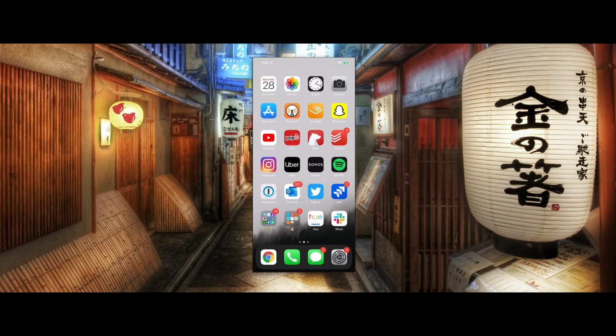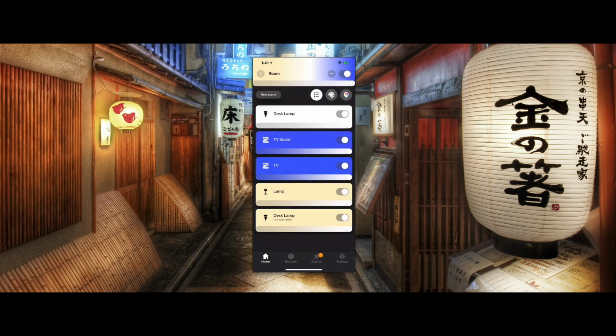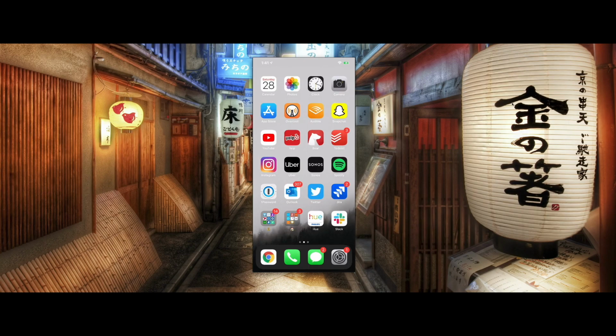You'll notice that Hue Light is outside of that folder, and that's because it's something I access frequently. My lights are pretty essential, obviously, in our apartment and in my bedroom. So having to minimize the amount of clicks I have to take to get to that app is better.